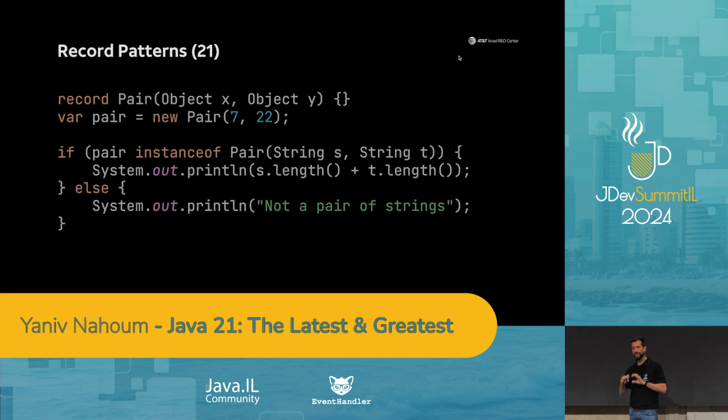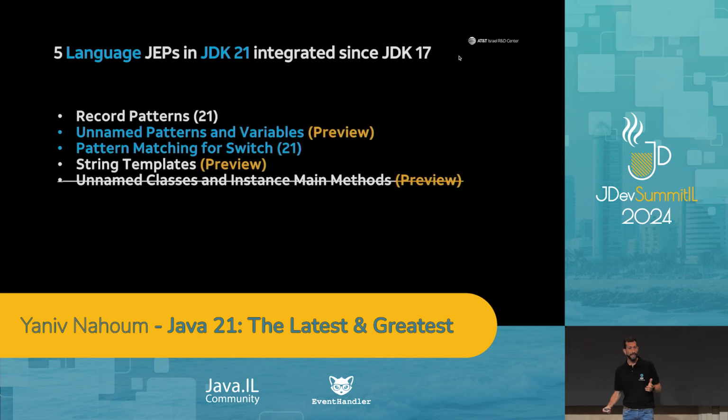We're getting centralized error handling because there are three matches to be made. First, I want to check that it's a pair. Then I want to check that the first variable is a string, and then that the second variable inside is a string. So there are three checks. Obviously, with other expressions, it could go much deeper. And the nice thing is that the pattern either matches or it doesn't match. So we get centralized error handling, which makes things much simpler to reason about. So that's it for the first feature, record patterns.